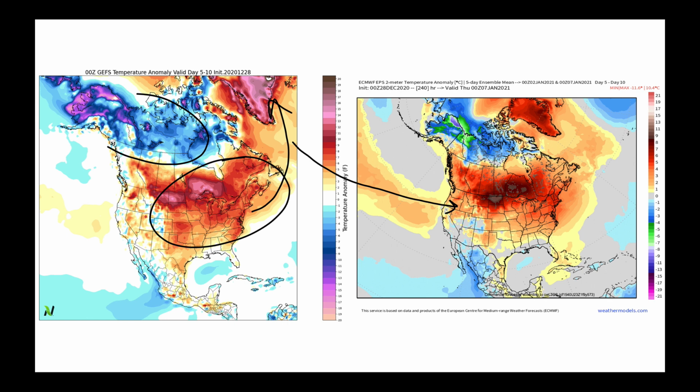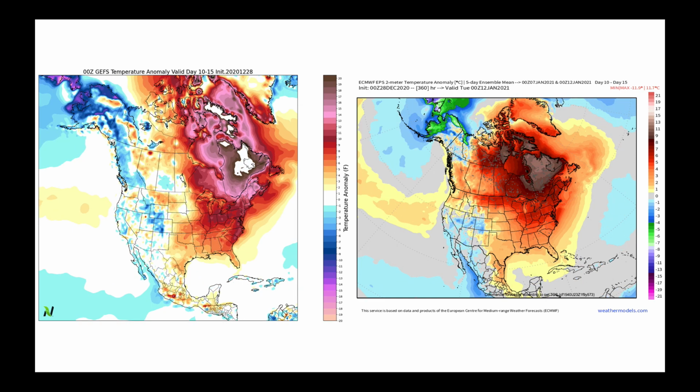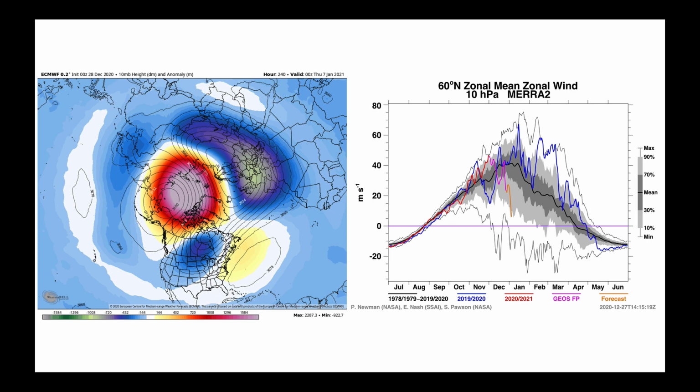So we're going to see what looks to be favoring mild conditions as we start the new year. And it's there out into week 2 as well. And look at how warm things are going to be here compared to normal. And we're going to get a taste of that down here along the southeast coast, getting up to the mid-Atlantic as well. Is there anything that could possibly upset this?